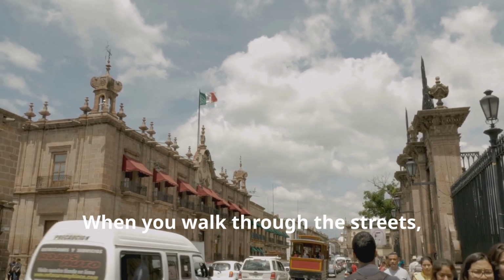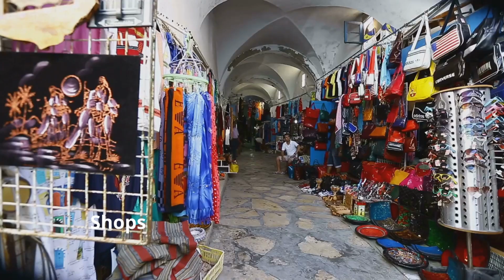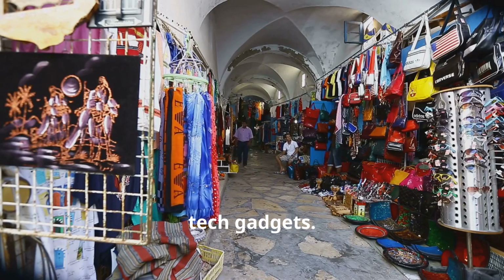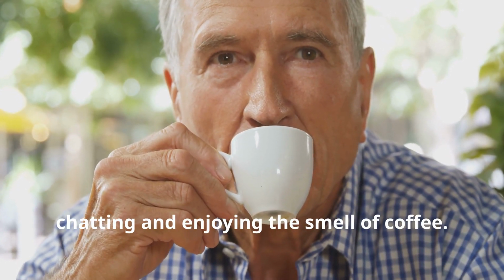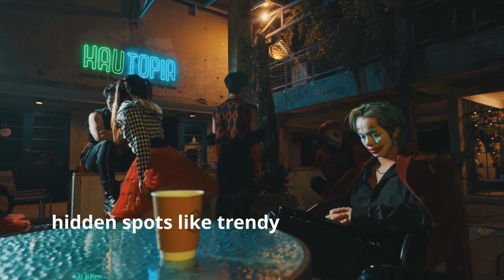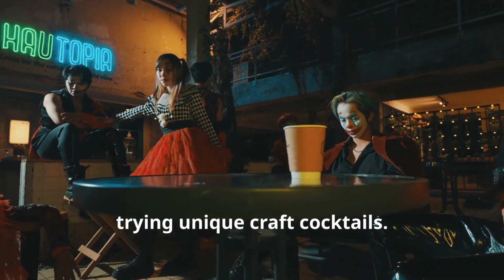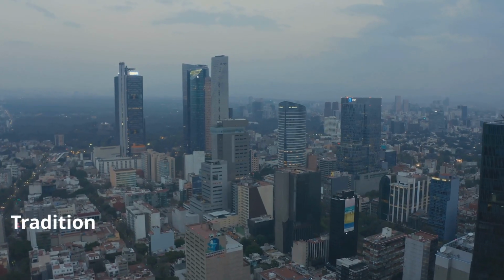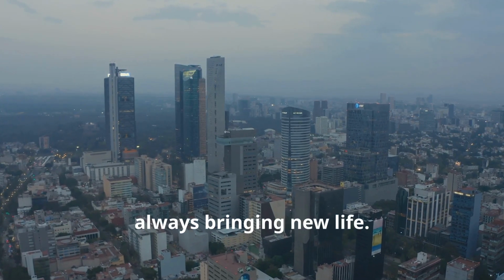When you walk through the streets, you can feel a strong, lively energy all around you. Shops selling traditional crafts are right next to stores selling the latest tech gadgets. Older folks gather in their favorite cafes, chatting and enjoying the smell of coffee. And younger people spend their nights at hidden spots like trendy speakeasy bars, trying unique craft cocktails. This city never sleeps. Tradition and modern life blend together naturally, always bringing new life.